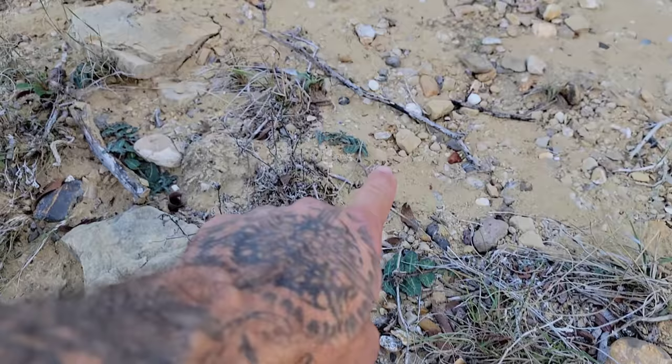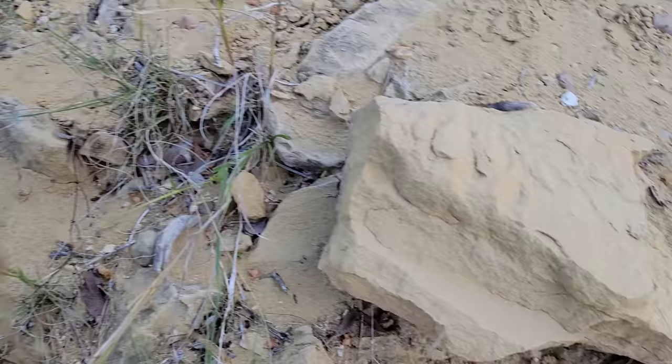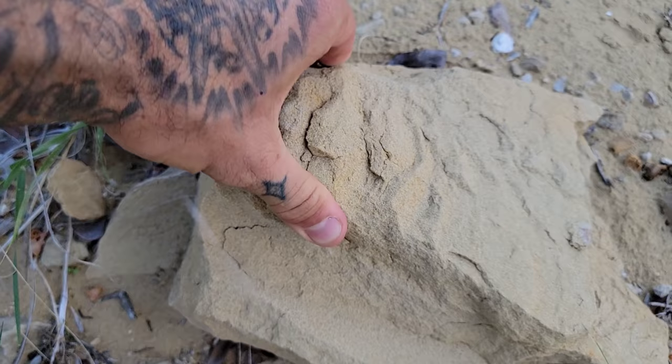You got 1, 2, 3, 4, 5 plants total here. See that? And sometimes you find fossils in this stuff too. Kind of nice. It's kind of hard though. But if you cracked it over someone's head, it'd probably break.